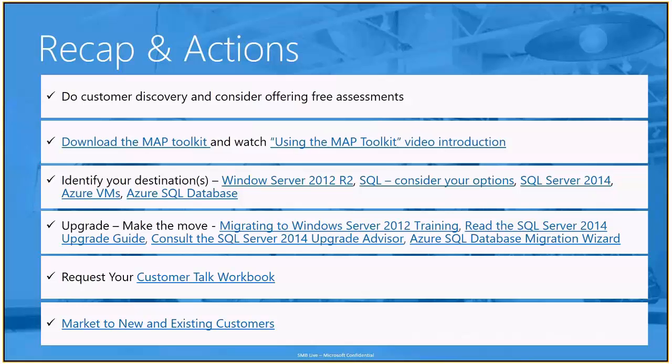And the customer talk workbooks will help identify target customers who you think might still be running old servers, and you could also be considering to run a marketing campaign with the help of ready-to-go marketing. And if you have customers that need to upgrade, please deeply assess all the options for migrations, including on-premises migrations, hybrid cloud, and also full cloud move.